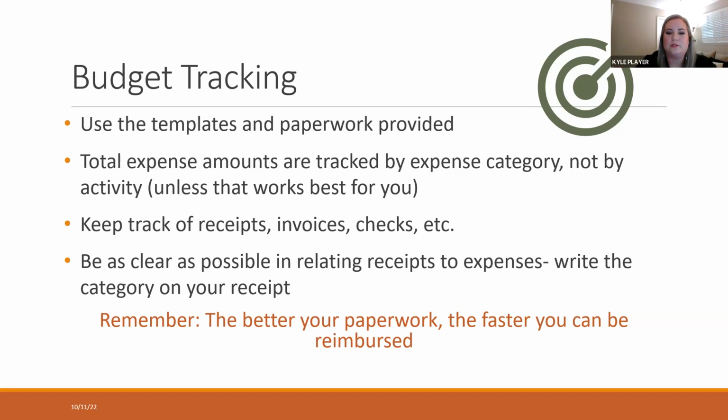Okay, so we're going to start getting into the actual reimbursement process and tracking your budget. Couple items here. Make sure that you're using the templates and the paperwork that's been provided. V will have provided all of the forms and everything that you're going to need. Also, you should have your grant agreement, which will have instructions on how to do some of that reporting. It should also have a copy of your work plan and budget. So just use all of that paperwork. Keep in mind your total expenses are usually tracked by budget category, not necessarily by task.